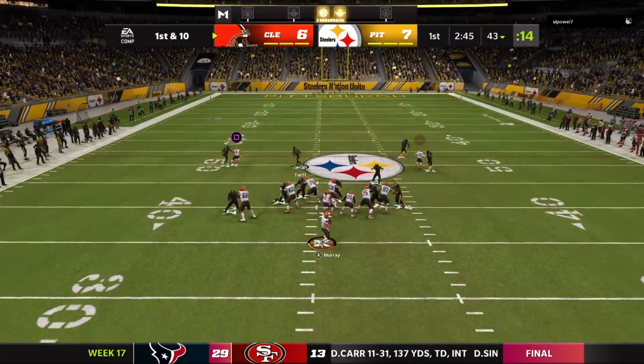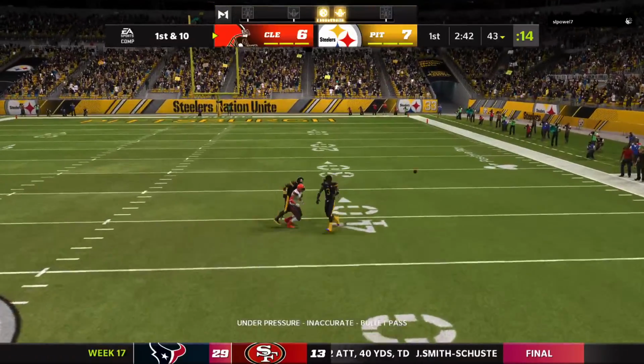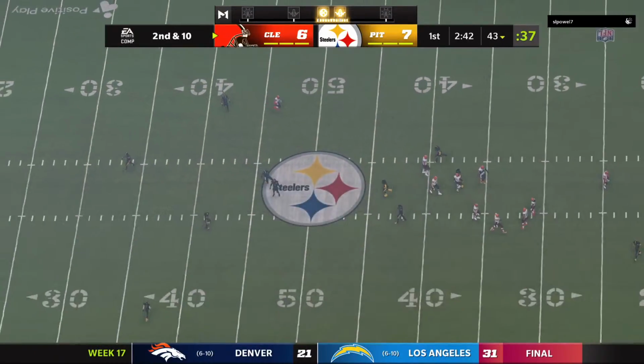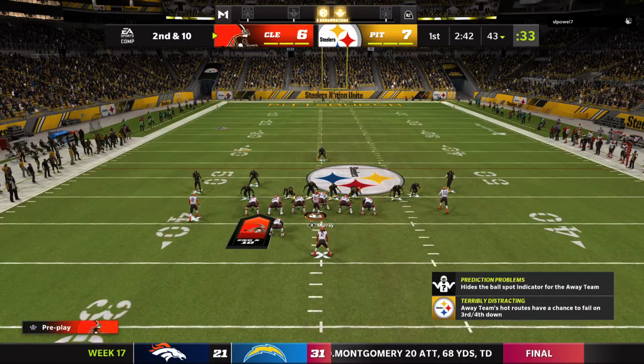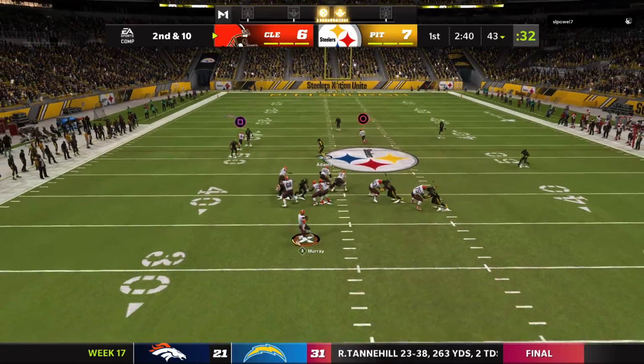On 1st and 10, here's Murray. And his throw is going to be incomplete. So, Charles, here we are, Week 17. Both of these teams playing their 16th game of the regular season. And obviously for decades, that was the full season. But as we all know, a little strange, still one more game to go next week.